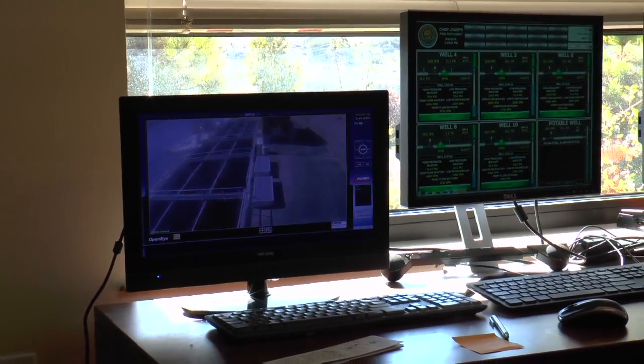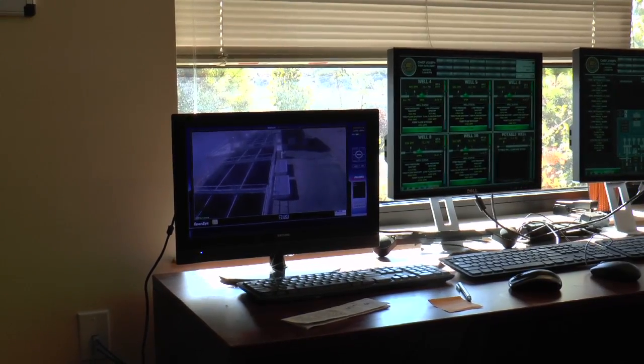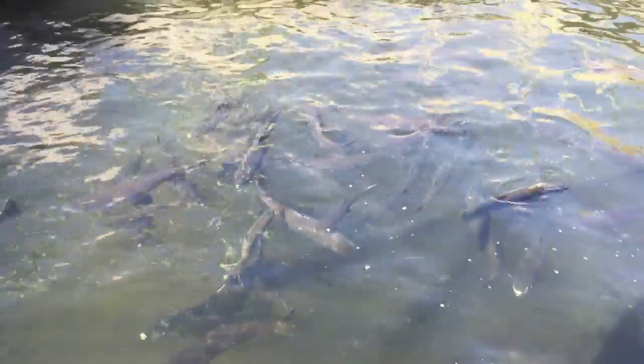There's a grate that lifts them, and the hatchery staff will go in there and sort through them. They will sort through the wild fish, the hatchery fish, and any other origin fish. Any other origin fish or wild fish, they will put back into the ocean. Any hatchery fish, they'll knock it on the head and put it on ice.